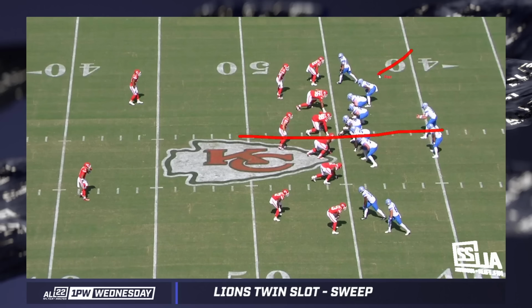Ball on the right hash, slot tight end to the right, back opposite of that, so B-gun, and then twins down to the field. So twin slot B, once again. They're going to blitz Drew Tranquil off the edge. Tight end on a little shoot route. It's going to be wide open. I think it ends up going for 6 or 7 yards.